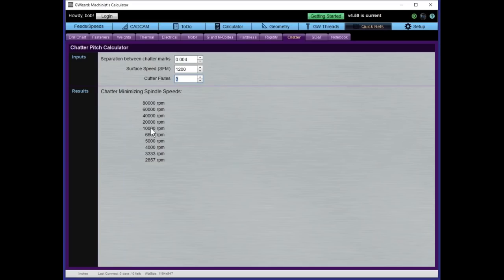You know, 10,000 RPM, 6,600, there'll be something within the range of your machine. And if you dial that in, what you'll find is the chatter most of the time just goes away, because this takes away the vibrations that were creating the chatter in the first place. Really cool feature.